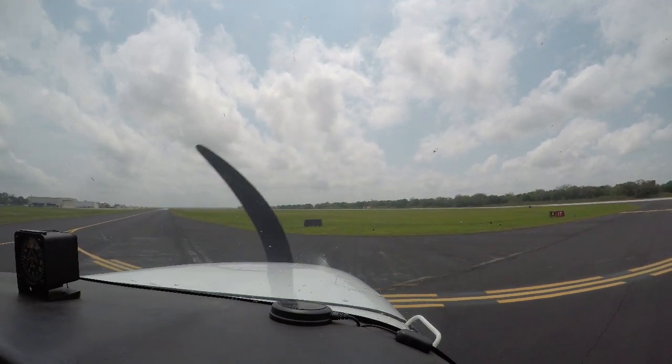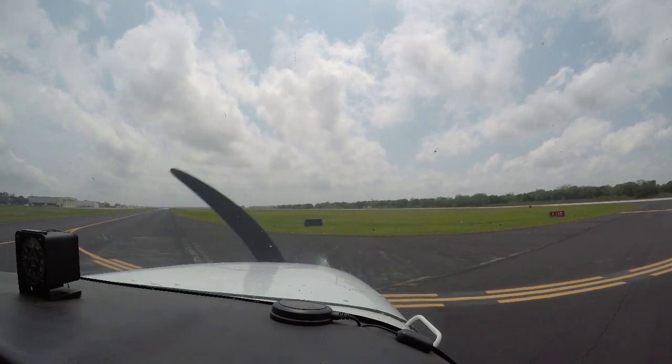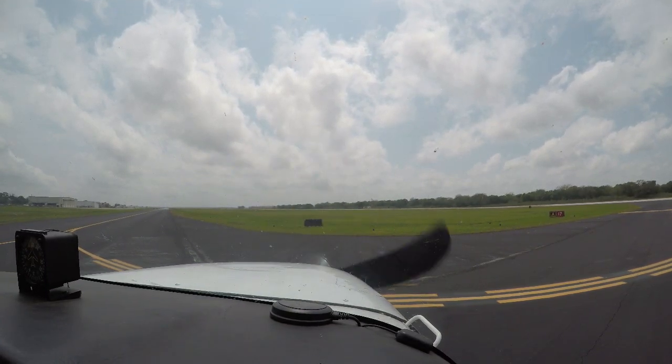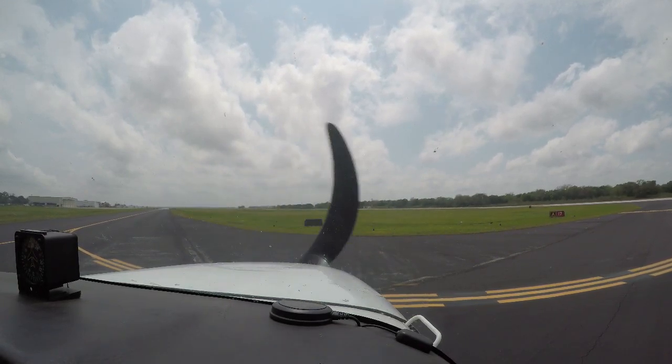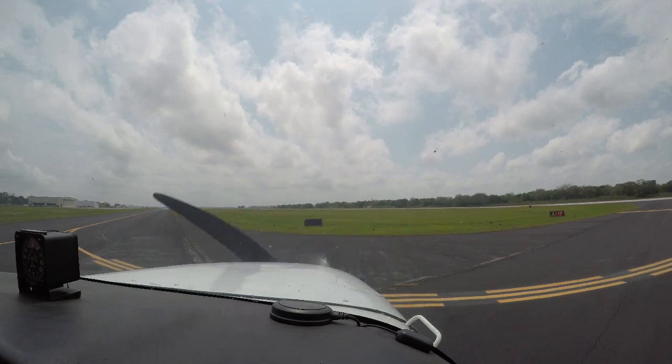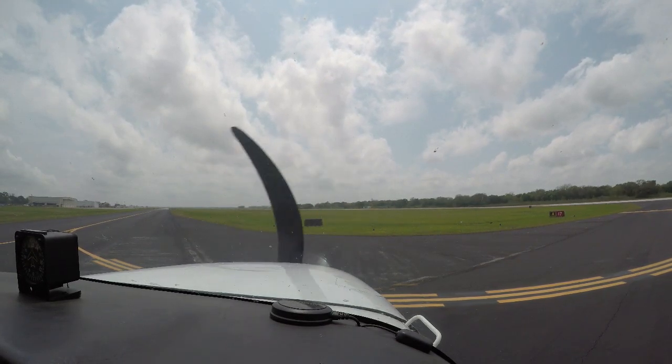All right, flight instruments. DG is set. Airspeed indicates zero. Altitude indicator level within 5 degrees. Altimeter within 75 feet. Ball centered. Wings level. DG set. And vertical speed showing zero.